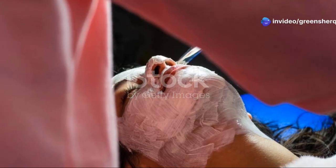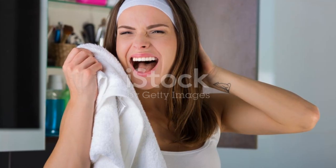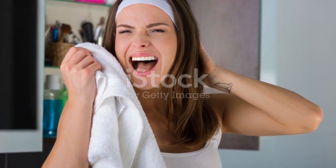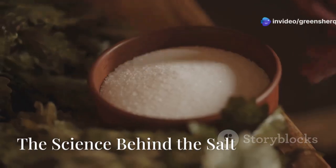Leave the mask on for 15 to 20 minutes. After that, rinse off with lukewarm water. Pat your skin dry with a soft towel. Finally, hydrate and protect. Follow up with your favorite moisturizer and sunscreen.